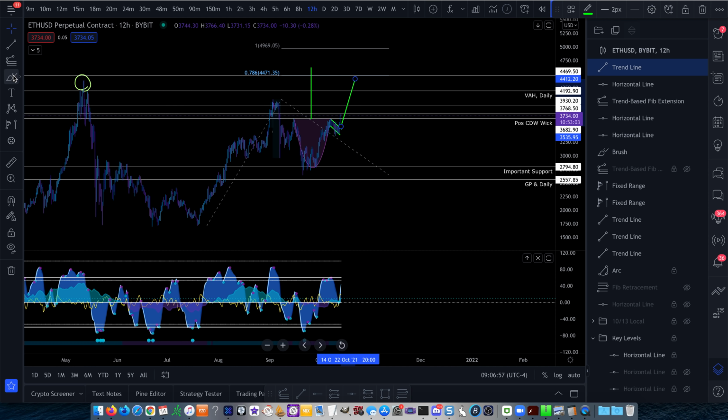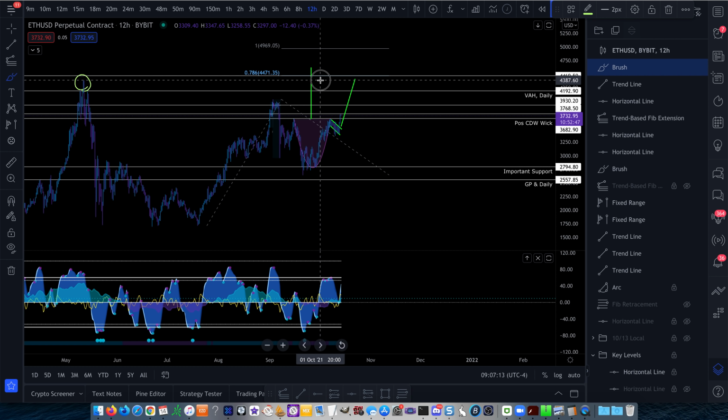So I would say if we do break out of this cup and handle, which we currently are, we've broken the neckline, we're running into the first area of resistance right here at 3,765 and 25 cents. Then if we come above this area here, I'd say a great area to take some profits out would be right around here.